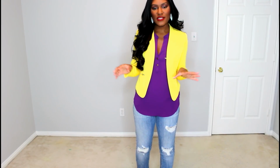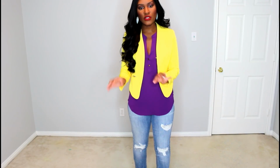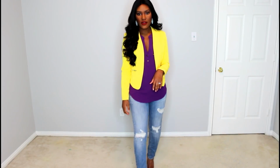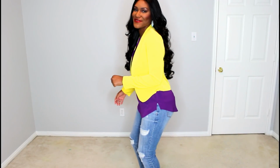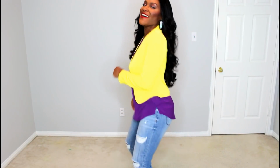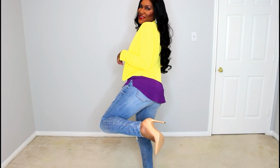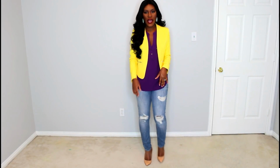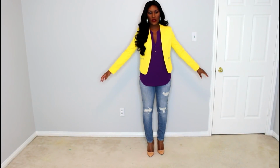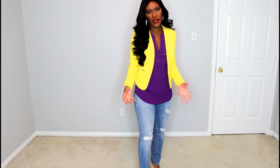Now the top half is extremely colorful, and so I wanted to tone it down just a little bit, so I paired it with some light wash denim to dilute the outfit a little more. And then of course I have my shoes. Let me see how I can show you guys my shoes now. There we go. So I have my shoes. That's hard to balance. So I just toned everything else down because the top half is really colorful. Using complementary colors works really well when you're trying to plan an outfit.